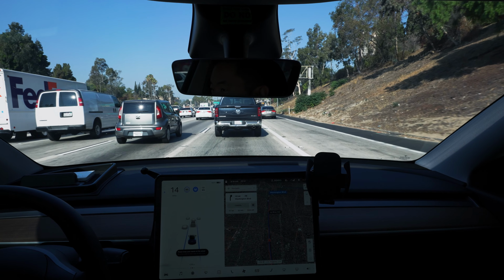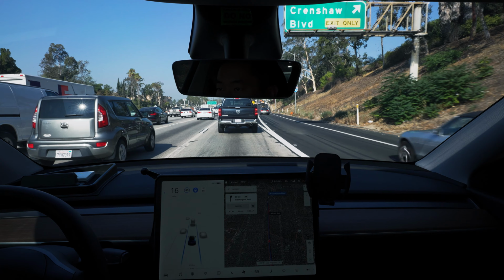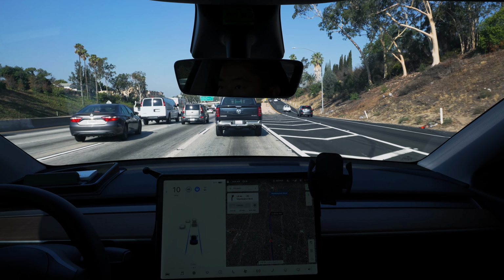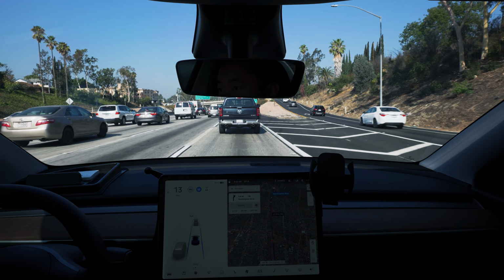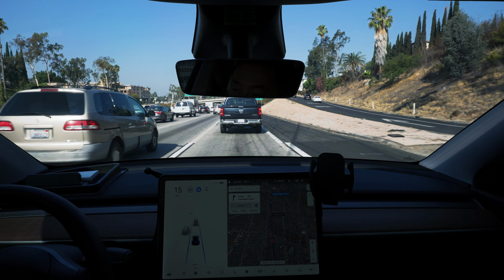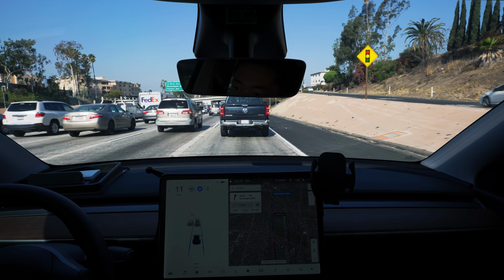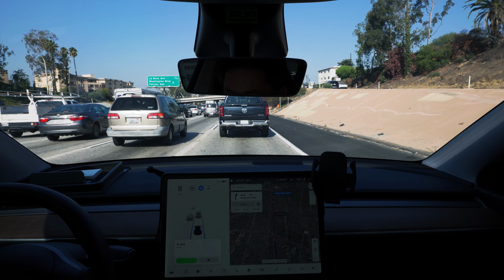Going about 15 miles an hour, just pacing these cars in front of us. The Tesla's just smoothly following these cars, a little bit of braking and then accelerating a little bit as well. But this type of traffic is decently okay for the Autopilot system. Sometimes if you're not paying attention, it might brake pretty heavily if you're not watching the cars around you and seeing what the Autopilot system is doing. But of course, there are a lot of repetitive, mundane tasks that the Autopilot system can help you with.